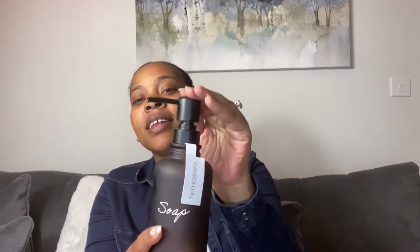So the next item I picked up was this gorgeous soap dispenser. I loved that it's already got soap on it, and it's a dark color, which goes well with our downstairs toilet. So this is quite handy. It's a glass one, so it will be durable, and it's a nice pump. It really works really well, and this was only £8, and I got two of these for our downstairs toilet and our toilet for upstairs as well.